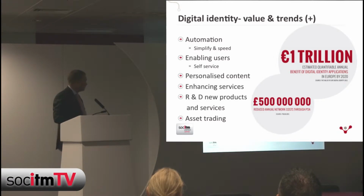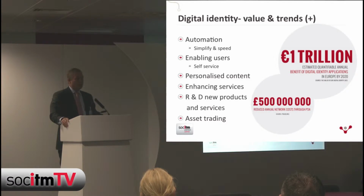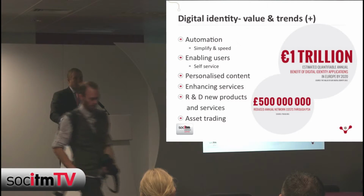It's about enabling users, in the sense that users can do a lot of things themselves. They can manage their own applications or sign their own forms. We don't need a lot of people to do that. People are getting used to the self-service type of arrangements available on the net. We have personalized content. I'm a father of 2 school children, and obviously when I go to my local council in Sweden on the web, I'm not really interested in old person's care in first hand.